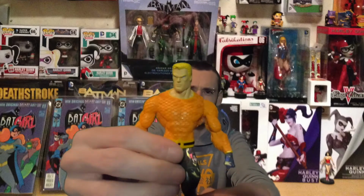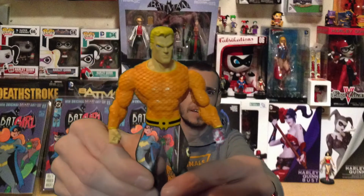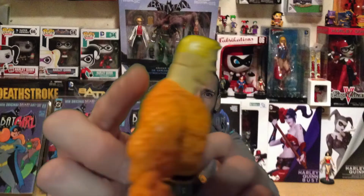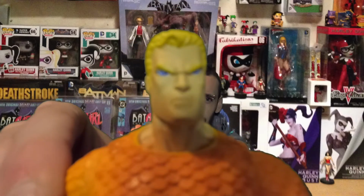So the last 3 Ed McGuinness figures I have: Aquaman, looking incredibly beefy, with his water hand. This is after he had his hand chopped off and he just has this clear water hand, massive muscles, the great texture on the gills, the scales, but just a gorgeous face for him.